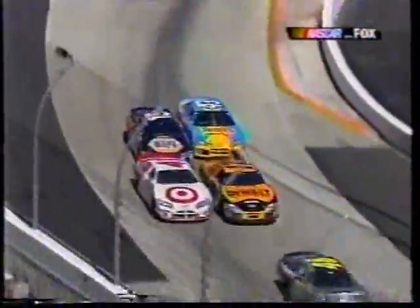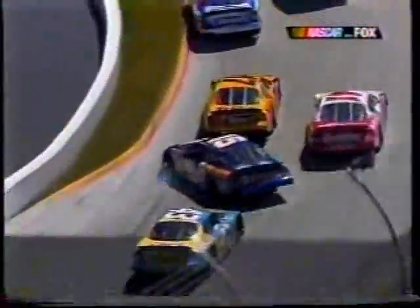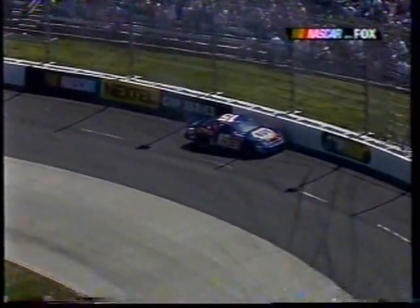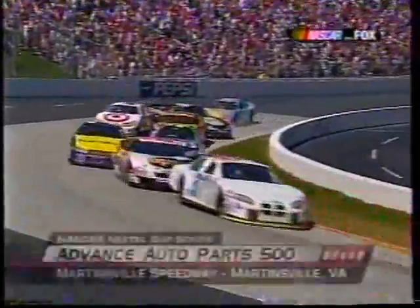Here we come. This is coming to the accident. Ooh, yeah. I think his old buddy Jeff Green, another Owensboro native, and Michael have had run-ins before at Rockingham in a Busch race. Michael may not be very happy with his old buddy.